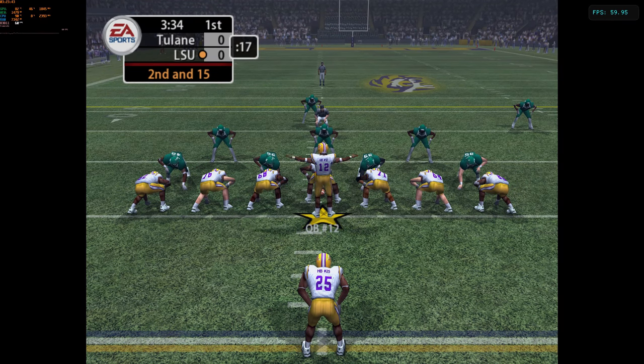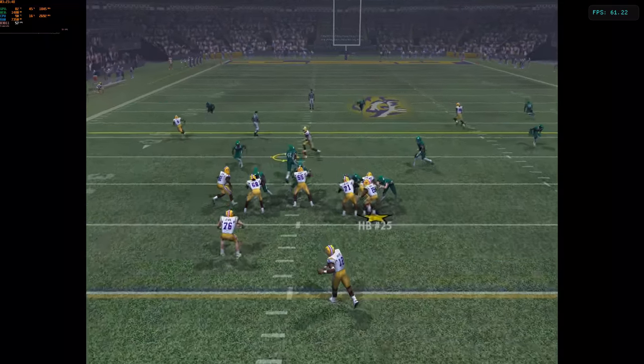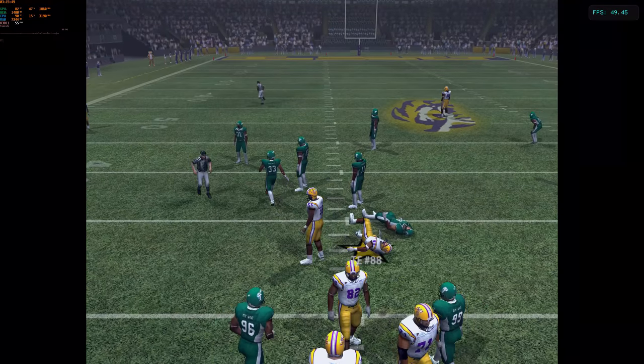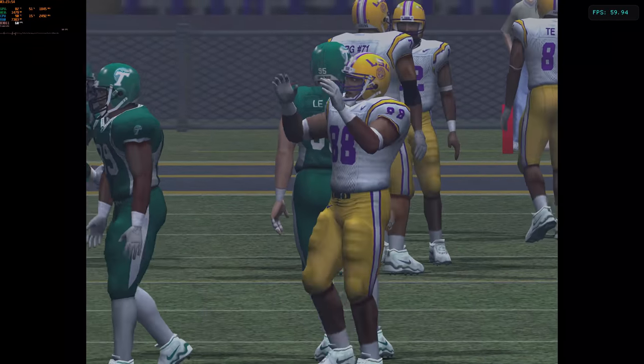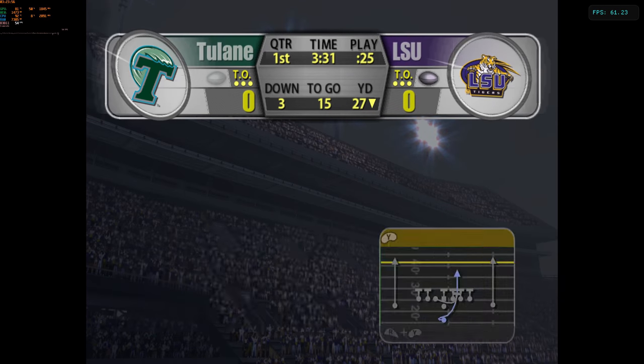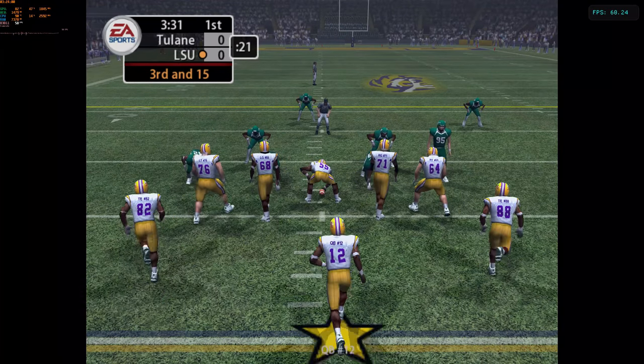The Tigers line up with two tight ends. Nice play fake. He's looking down the middle. Nice pass, just wasn't caught. And when you're a tight end, you usually don't get too many passes thrown your way. So you got to catch the easy ones. Third down, 15. Ball on their own 27.